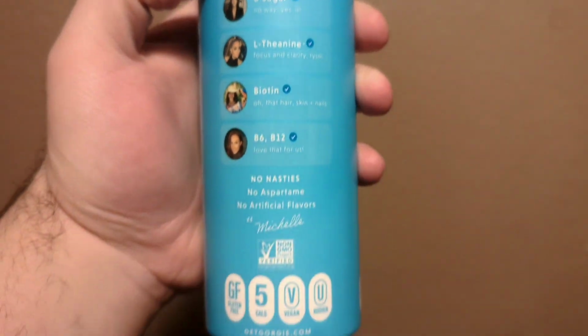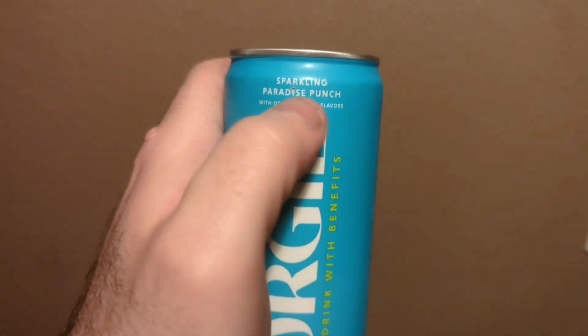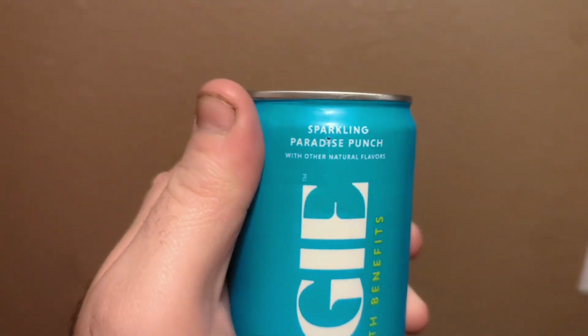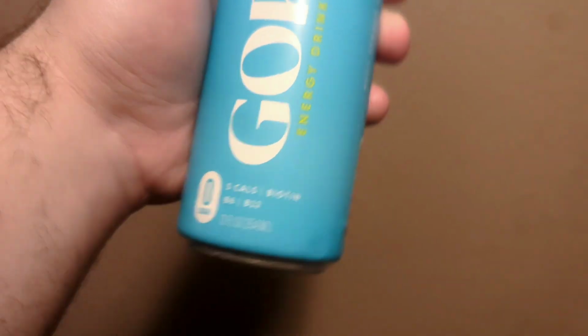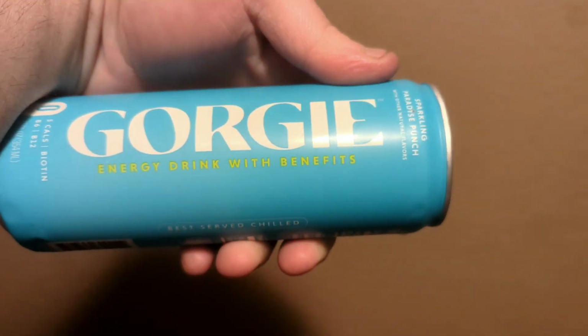Yeah, it was ripped up a little bit somewhere, yeah, the front. Sparkling Paradise Punch. It's probably going to be like fruit punch. Gorgie Energy Drink with Benefits.